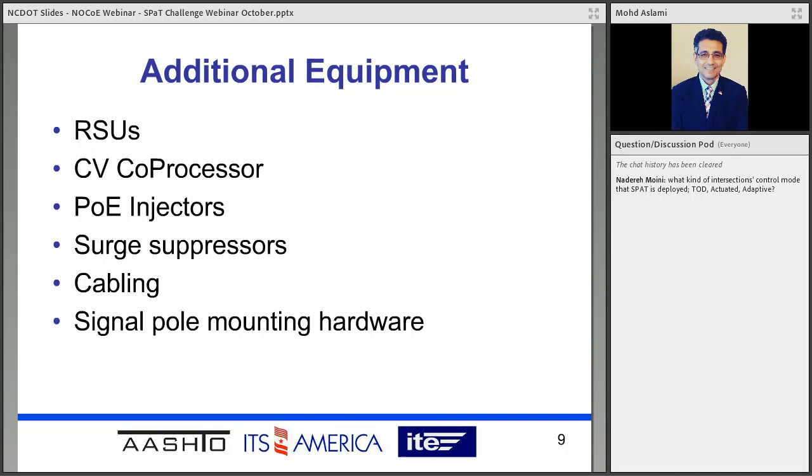The additional equipment that we had to install obviously were RSUs and the Econolite connected vehicle coprocessor, POE injector, surge suppressor, cabling, equipment, mounting hardware, and also we had scoped 5 OBUs for validation and verification of the system.